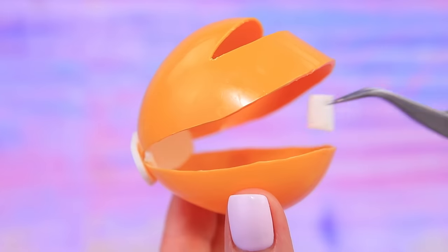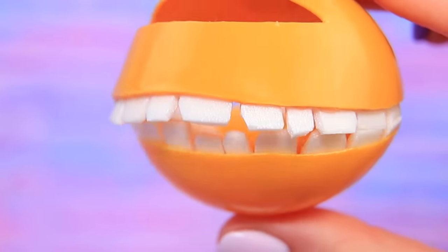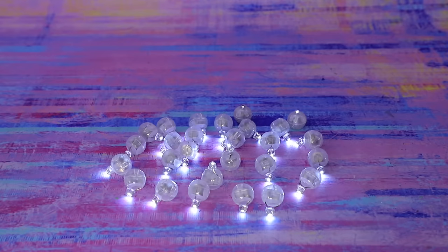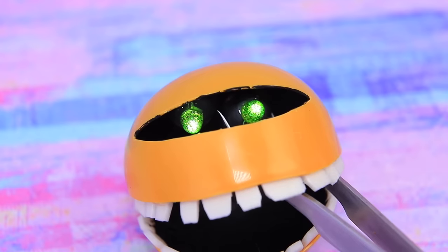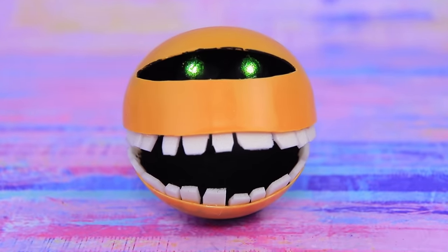Are these foam paper teeth? Say ah! Highlight the shape on the inside with acrylic paint. Ew. Cover LED lights with glitter. Glue it on. And wow, these eyes look magical!